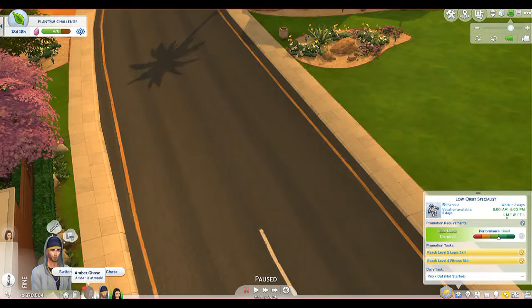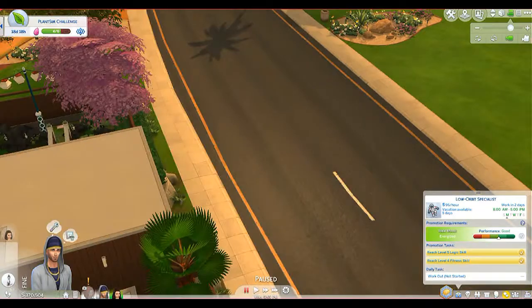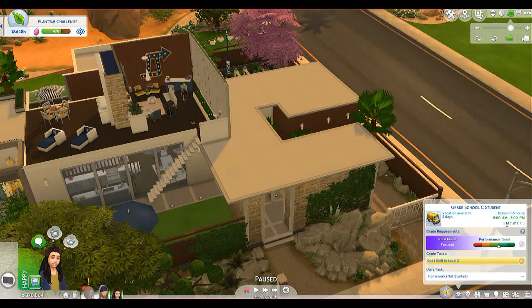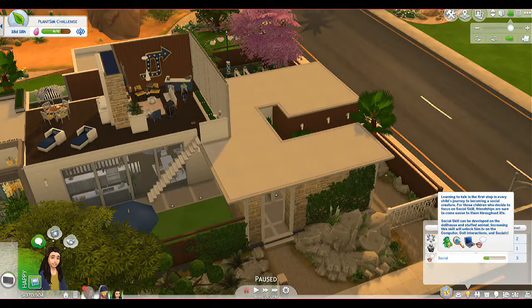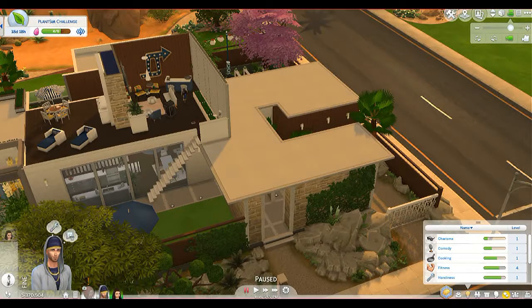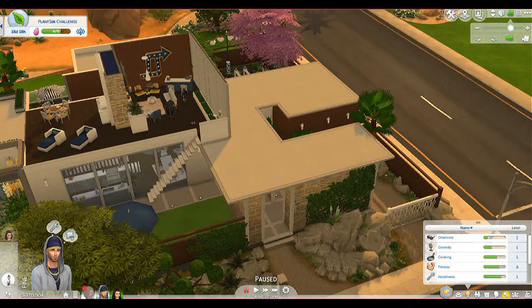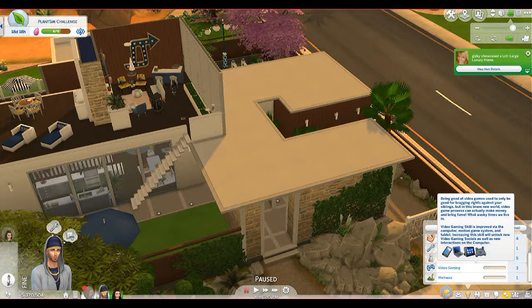Anyway, I think she's in level 5 and he is 2. Ira just aged up into a child, and we missed her birthday by accident. She has a little bit of skill. He's getting up there. Fitness level 4. Logic level 5. Video gaming level 3. All the rest is like 1.